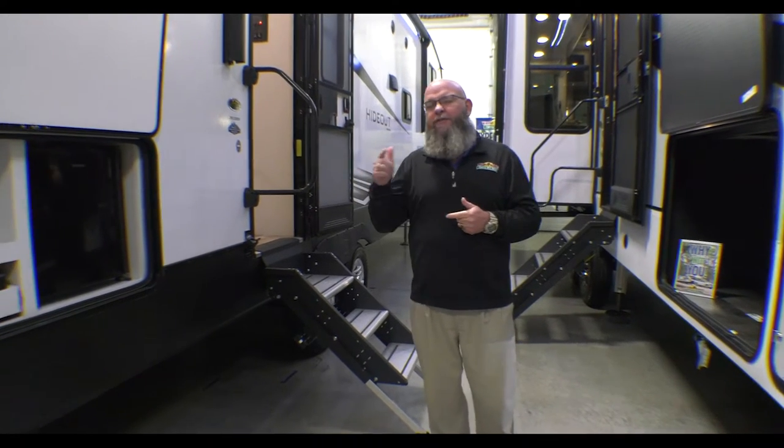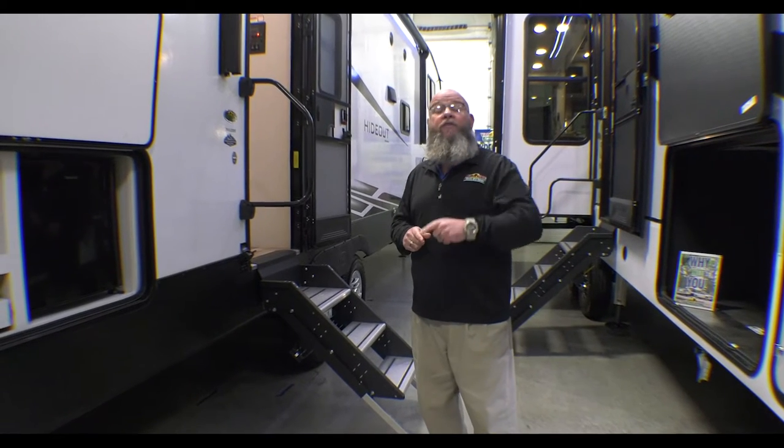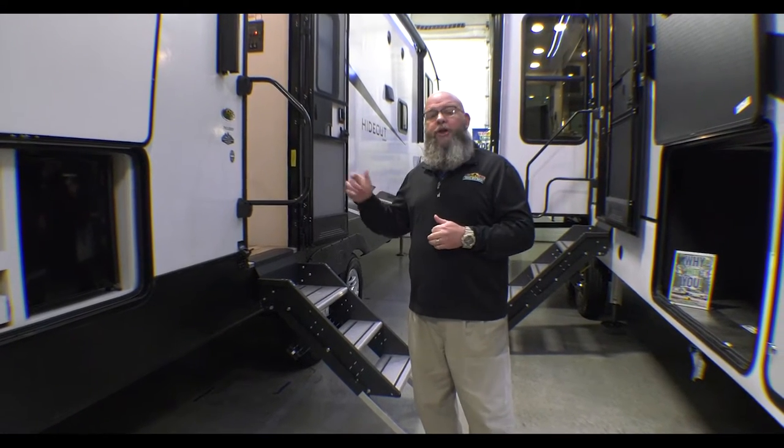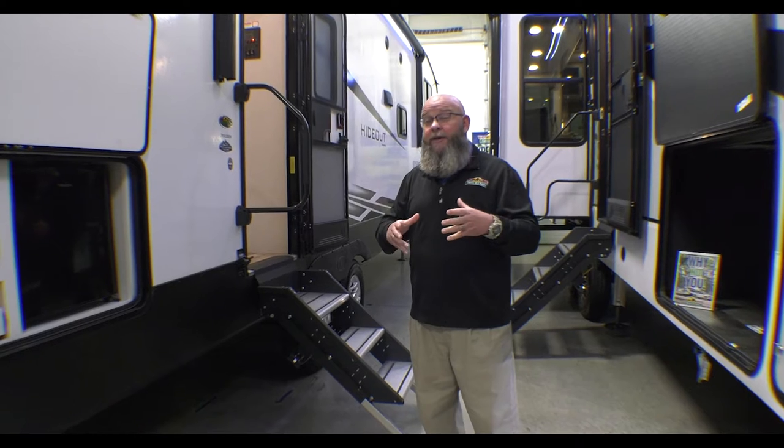It's a beautiful snowy day out, a little cold, but inside in the beautiful heated showroom, we've got something special just for you. Today, we're going to take a look at a leftover 2021 Hideout 301 DBS fifth wheel. If you and your family are looking for somebody to sleep the entire troop, this is the unit for you. And being a leftover 2021, it's at a great price point.